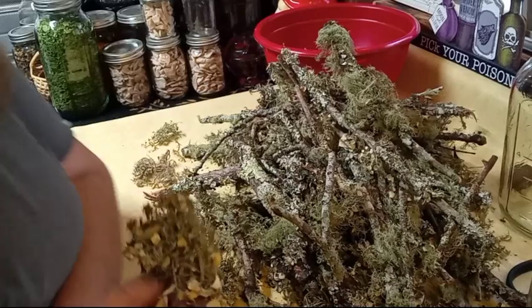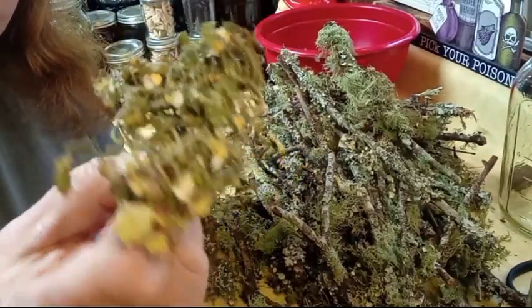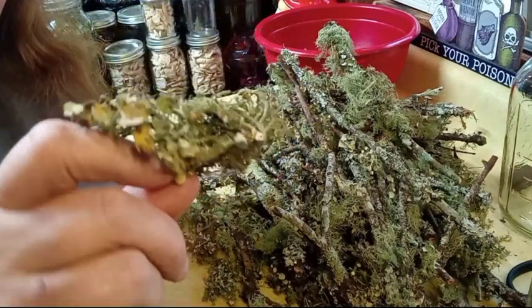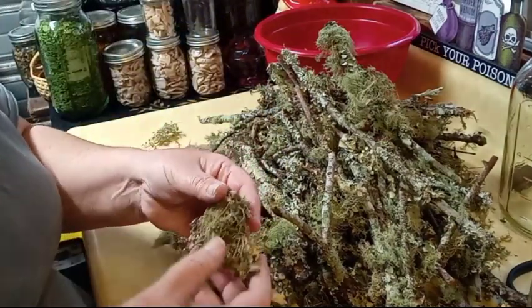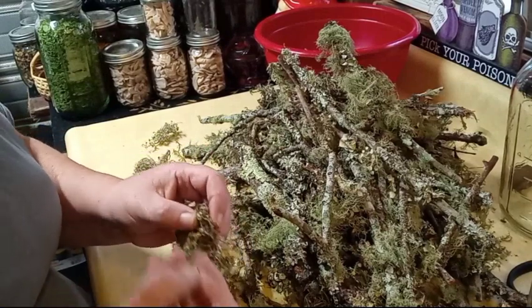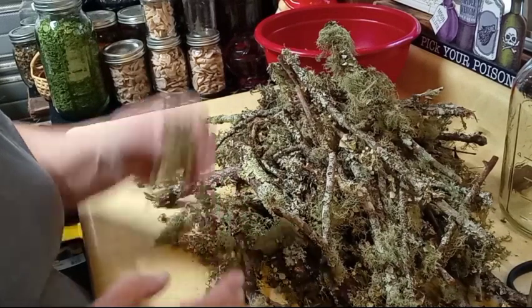Here's another sci-fi looking piece. This only means that it was going to spore and repopulate itself. Nothing wrong with this. You can use it also. Just make sure any dead brown branches of the Usnea, pluck that off.